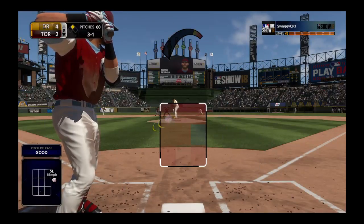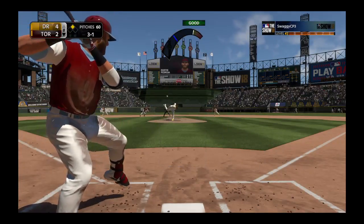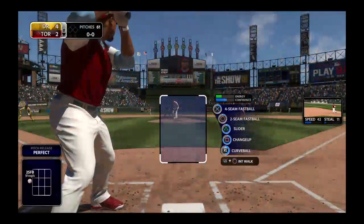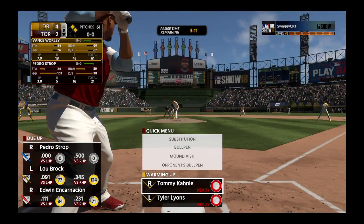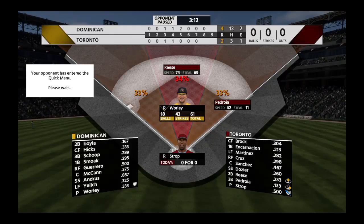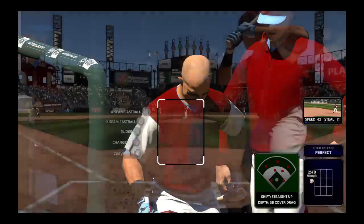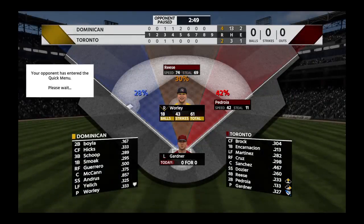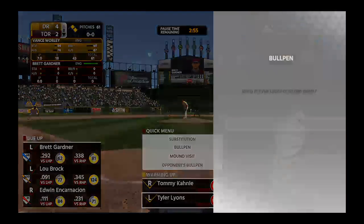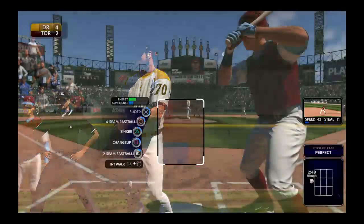It's 3-1 now. Looking to fade his first walk. Here it comes. He loses him on ball 4. Next to hit will be the pitcher. So now a pinch hitter set. Brett Gardner. Now pitching.